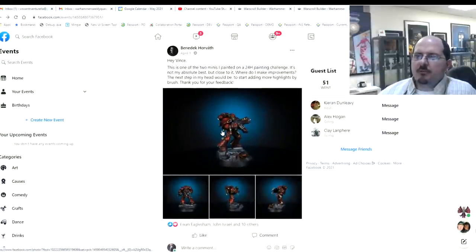Okay, next up, Benedek, one of two minis painted in the 24-hour painting challenge. It's not his best, but it's close to it. Where do I make improvements?